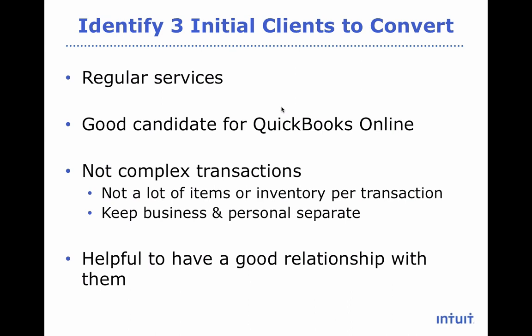Also, these clients should be a good candidate for QuickBooks Online. QuickBooks Online facilitates fixed fee pricing so much because we don't have to deal with the drama of transferring a file back and forth, the drama of logging in remotely, or having to drive somewhere. Working from your office online through the cloud highly facilitates value pricing. Now, they can have complex transactions, but a client with heavy inventory, with credit memos, things like that, is going to make it really difficult for a fixed pricing QuickBooks Consulting model.